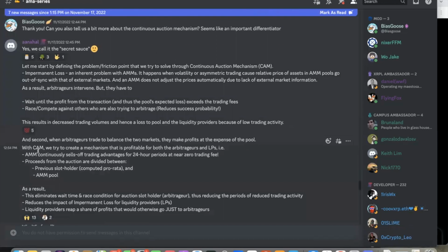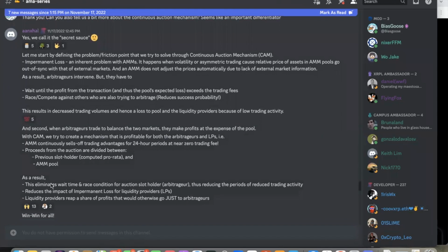With CAM, the continuous auction mechanism, we try to create a mechanism that is profitable for both arbitrageurs and LPs, liquidity providers. The automated market maker continuously sells off trading advantages for a 24-hour period at near zero trading fee. Proceeds from the auction are divided between the previous slot holder and the automated market making pool.